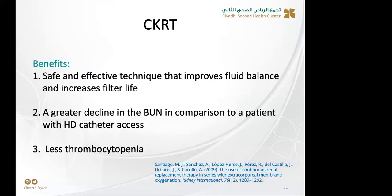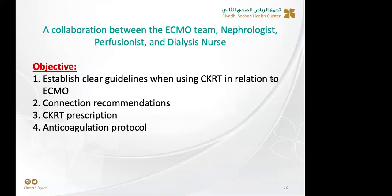The benefits of this renal replacement therapy integration into our ECMO machine: it's a safe and effective technique that improves fluid balance and increases filter life. It has a greater decline in BUN in comparison to a patient with HD catheter access, and it provides less thrombocytopenia. This is a collaboration between the ECMO team, the nephrologist, the perfusionist, and the dialysis nurse. The objectives of this project are to establish clear guidelines when using dialysis in relation to ECMO. We want one single connection recommendation to avoid errors. We need a prescription as well, and a clear anticoagulation protocol.